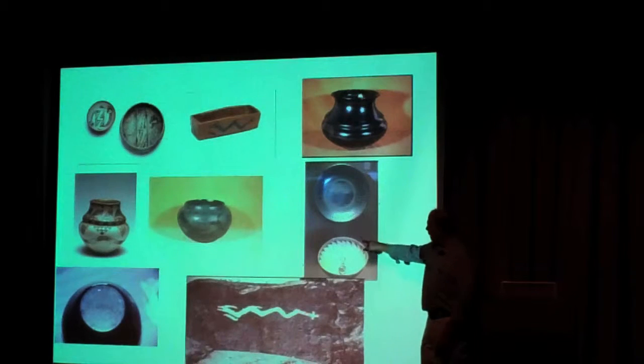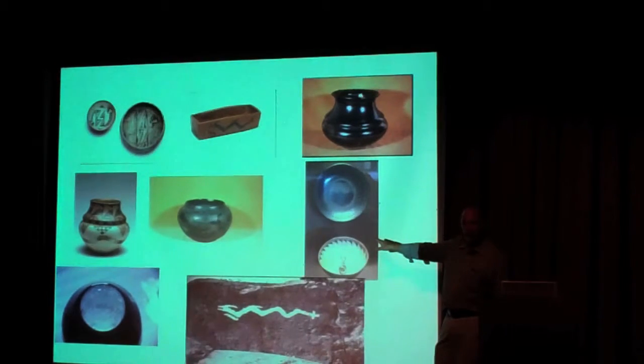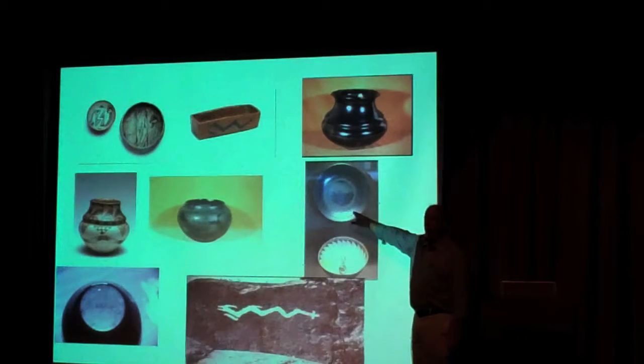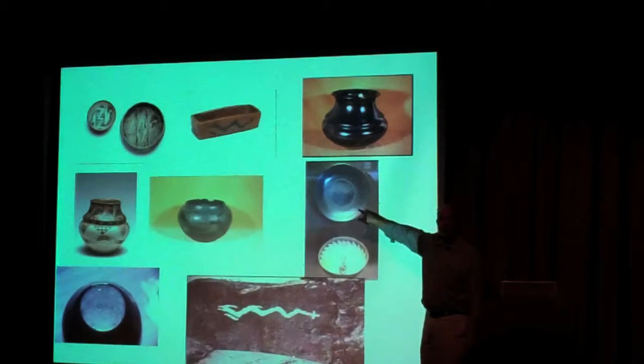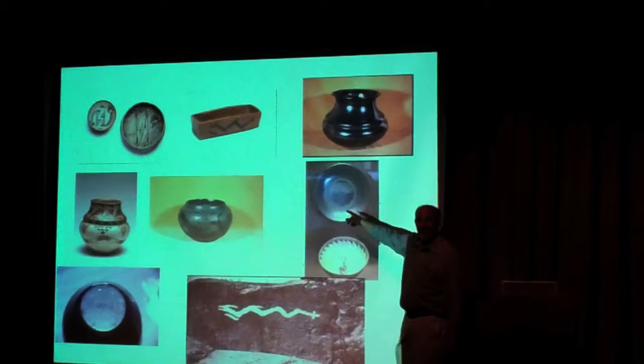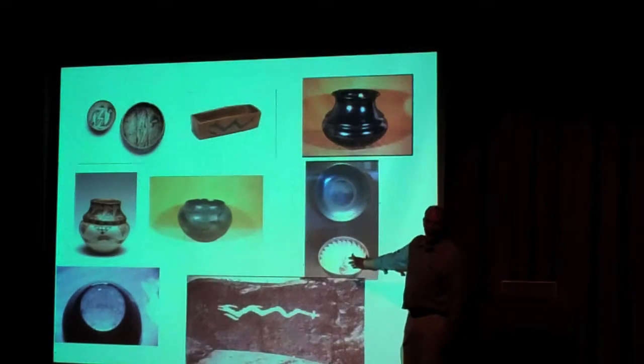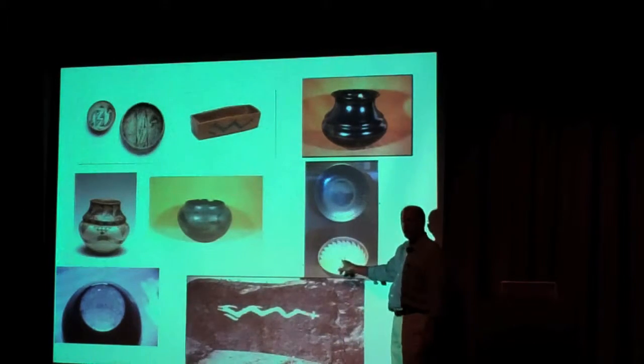So Julian Martinez then reinvented the idea of designing black pottery. Does anybody know where this type of pottery comes from, this feather plate design? Other than Isleta Casino? It came from these types of bowls here, from Mimbres culture, 900 to 1050 AD.